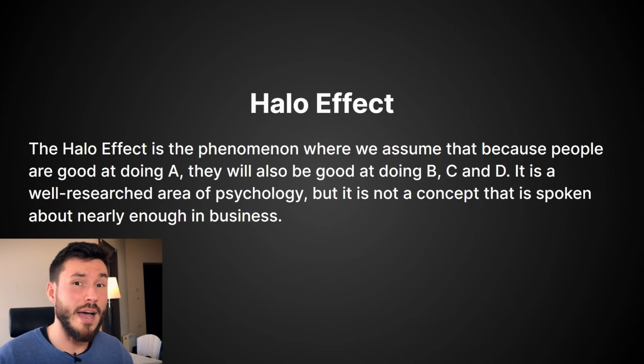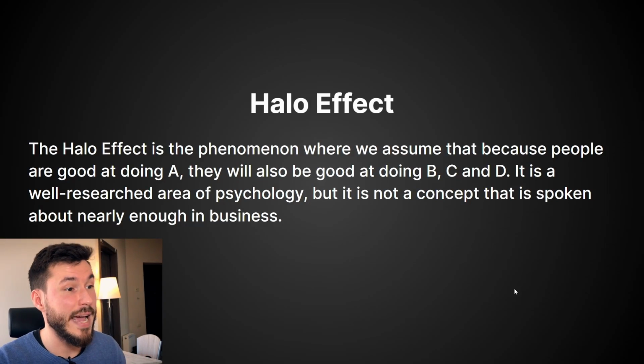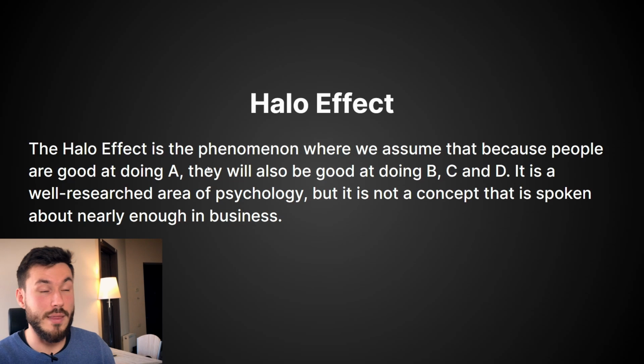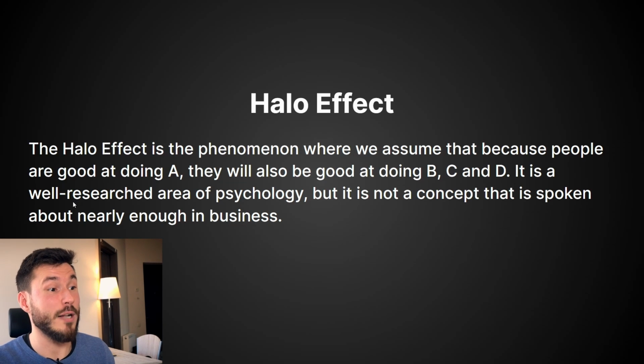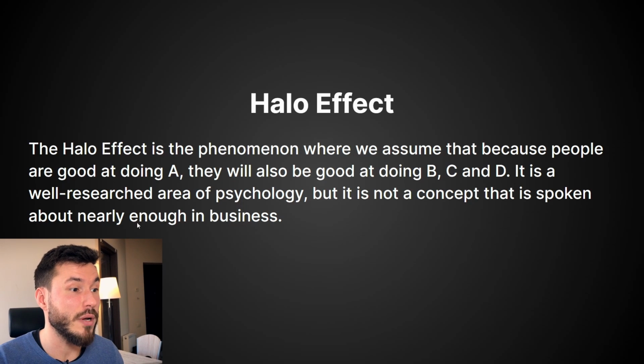And also you then have a halo effect. The halo effect is the phenomenon where we assume that because people are good at doing A, they will also be good at doing B, C, and D. So with A, it means niche, focus, expertise. It is a well-researched area of psychology, but it's not a concept that is spoken about nearly enough in business, and especially in freelancing, and even more especially in 3D. So that means, for example, a little personal story, I'm focusing mostly on electronic products.